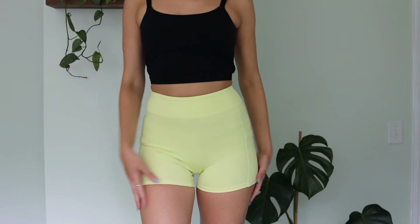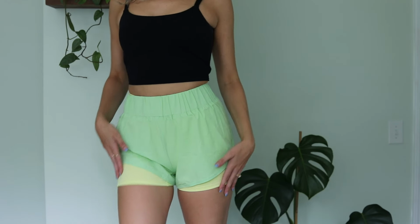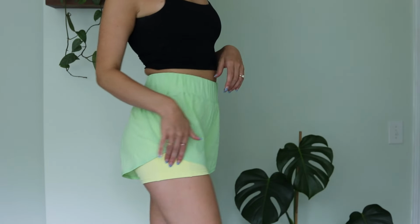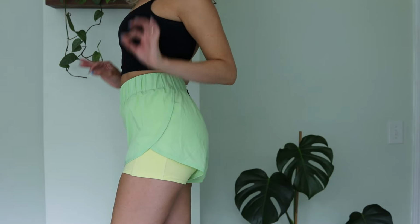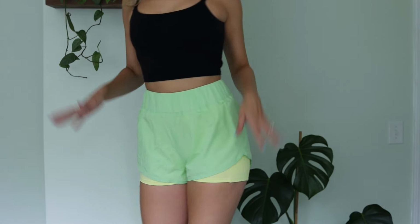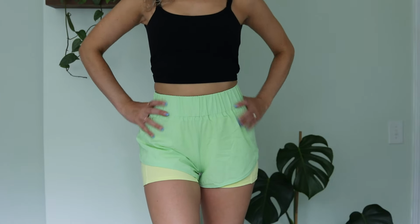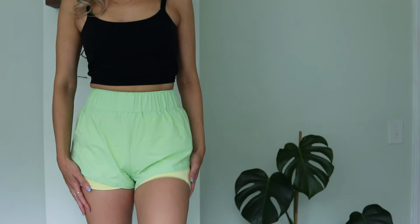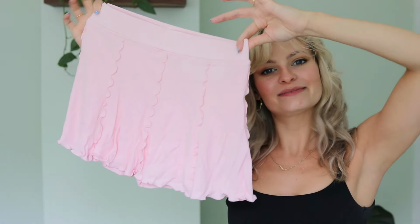I don't know if these are long enough because I also got these in a short size. Okay, what the heck? This is so cute. I love this layering look, like you have the little yellow peeping. I feel like it would look even cuter with maybe a little bit longer shorts. I still kind of stand behind the pink and the green, but the yellow and the green are cute too. Very cute.